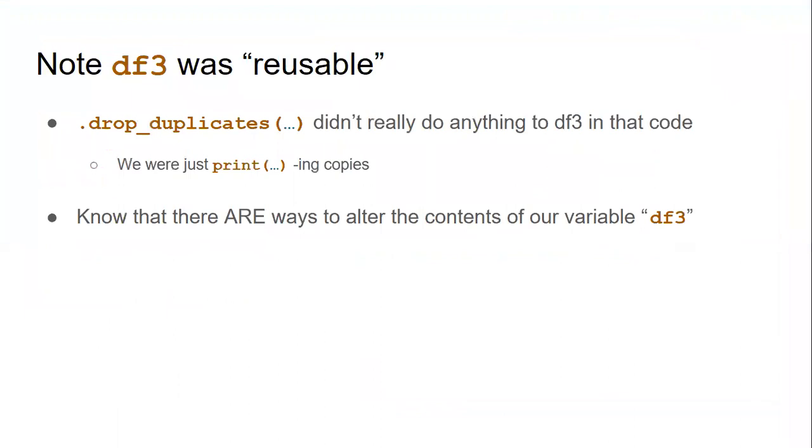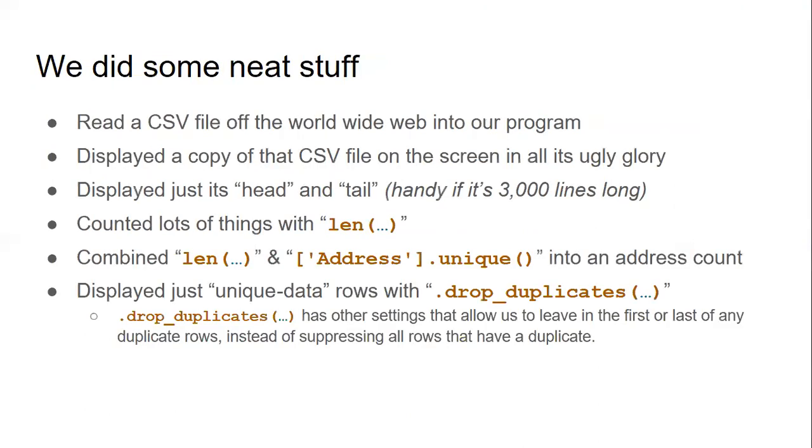Okay, so one thing you might notice is that we did that on 3 separate lines, and we just kept over and over again typing df3, do something else. We had gone all the way down to row 8, and yet we were able to do it again with a different definition and get 7. So we didn't actually change anything about what was stored in that variable df3. We were just displaying copies of it. All the commands that we've been using so far just display copies. And so far we've read a CSV file off the World Wide Web into our program. If we had changed what was between the quotes, it could have been off of our hard drive. We've displayed it on the screen, and we've displayed just a snippet of how it begins or a snippet of how it ends.